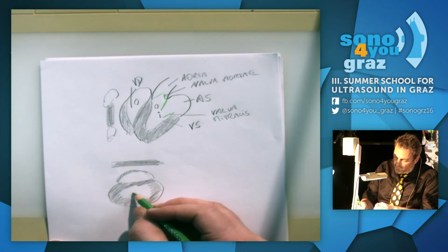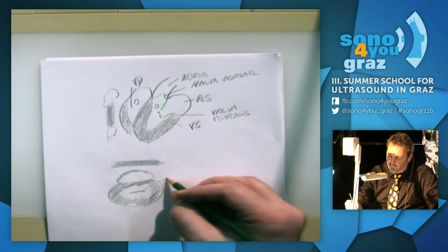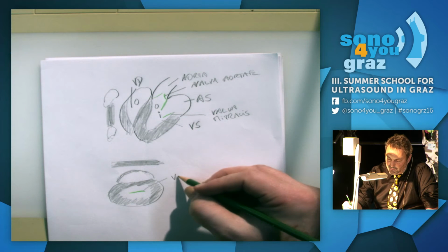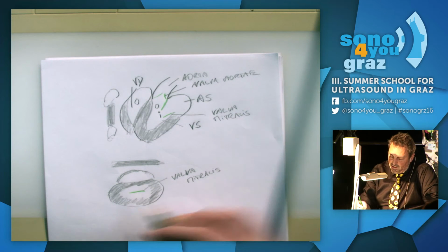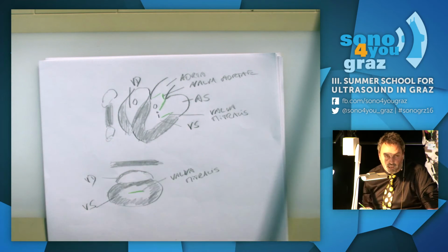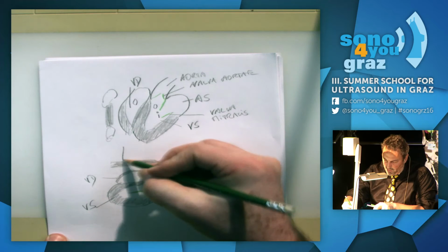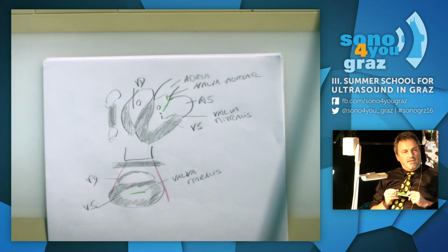And sometimes you can also see over here something in between, which would be one of the valve parts. So valva mitralis. This is part of the valva mitralis, which means, of course, you got over here the left ventricle, and this is the right ventricle, just in front of it. So where's your probe now? The probe would be over here, and you got this scan. This is your scan area again. And this is what you see.